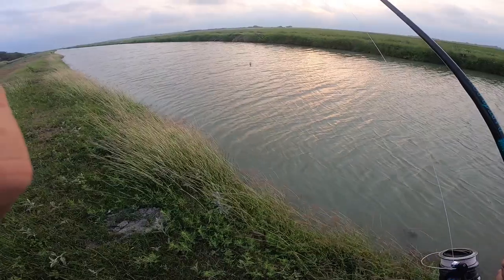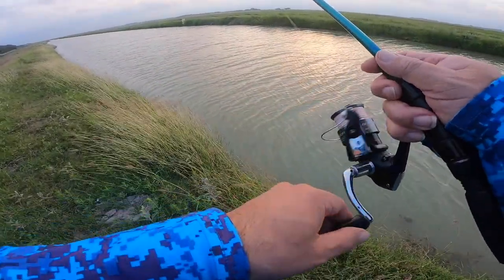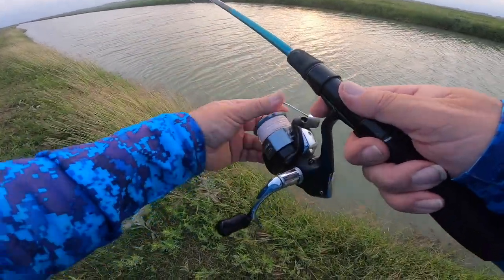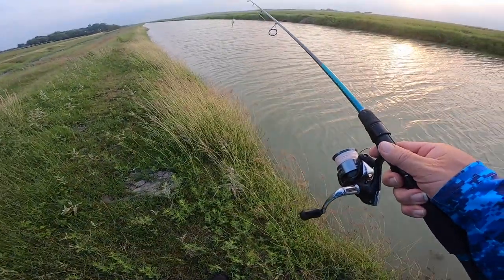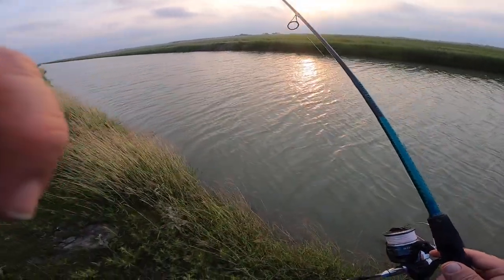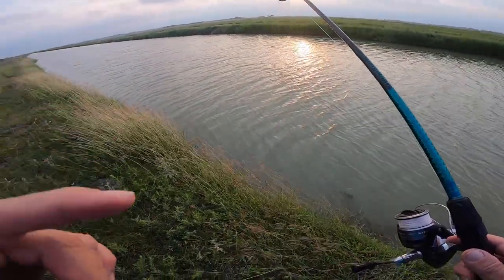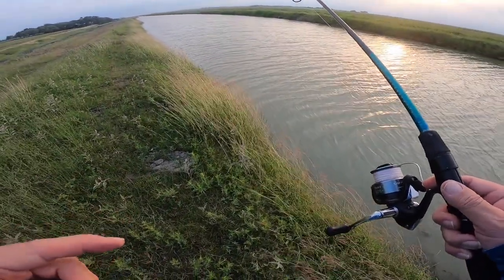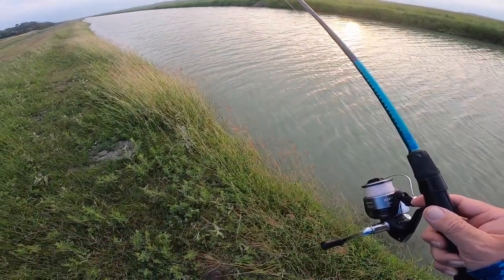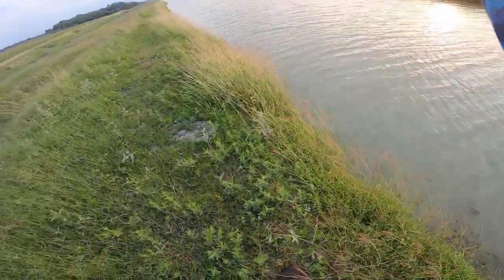As you can see, we're out here, a small little canal. We've caught some freshwater bass quite a few times. We're gonna try out the mystery box. Here we go. Wish us luck. It's a beautiful morning, as you can see. Sun's out, comes in and out, but it's May 18th, 2019. Today is my birthday. I turned 56 years old today, so wish me luck. Here we go.